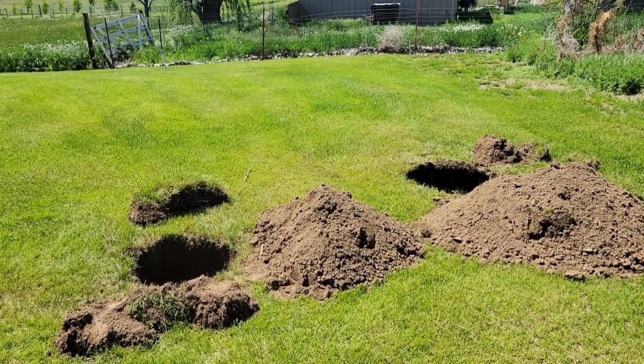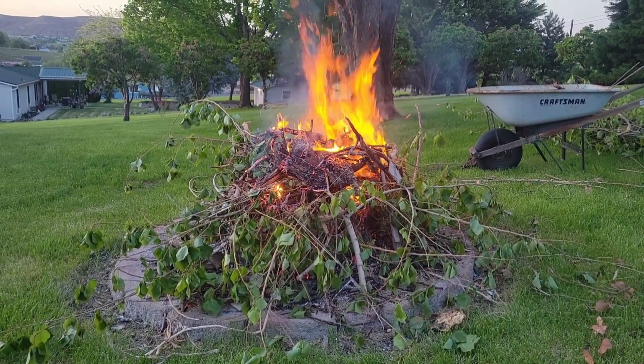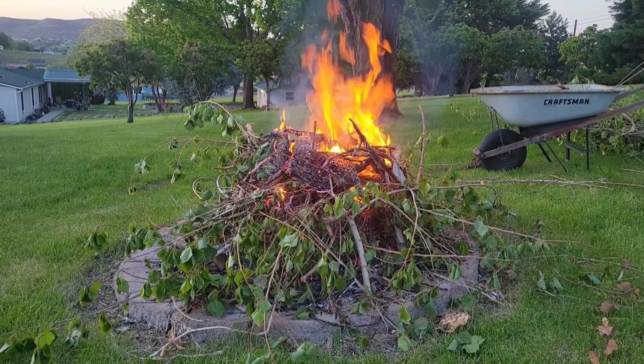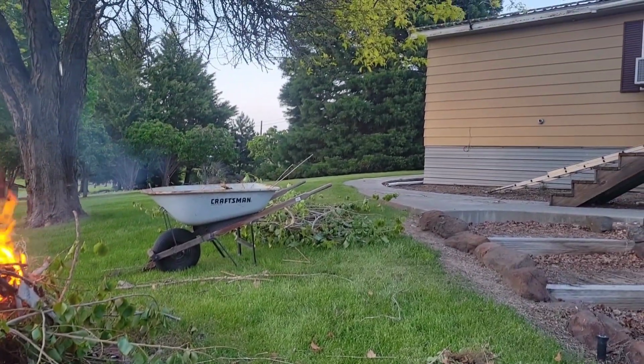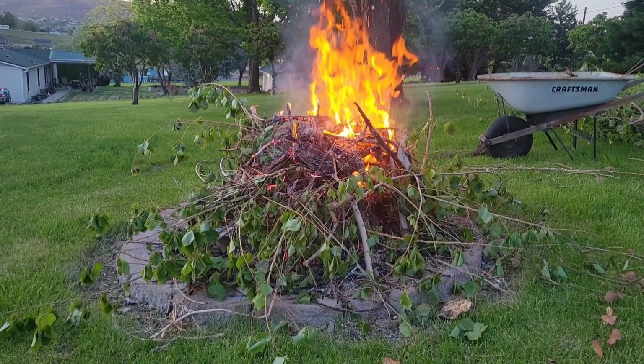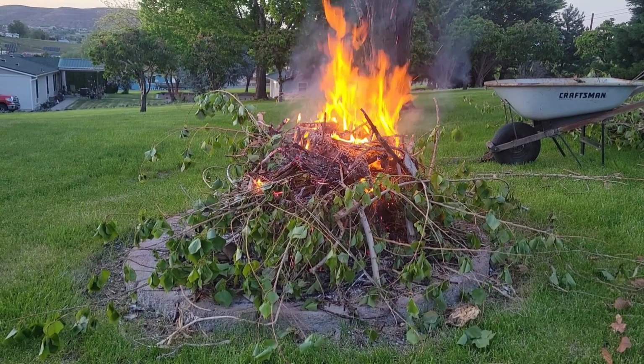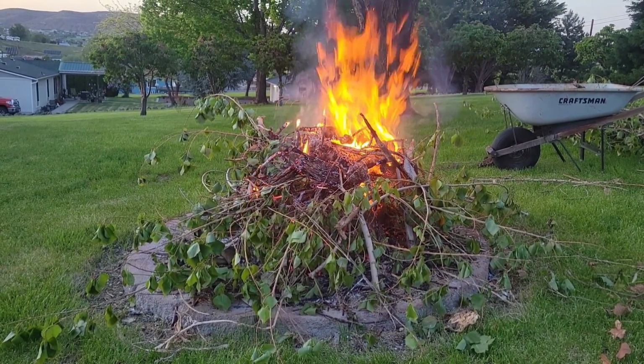Anyway, let's head home. Nothing like a Friday night campfire. Figure it's a good way to get rid of the stuff that we cut over at the rental today. I've got that pile over there, a little bit of stuff in the wheelbarrow, and there's still just a little bit of residue in the back of my truck. So we'll just hang out here and enjoy the warm evening and the fire and the blue sky.